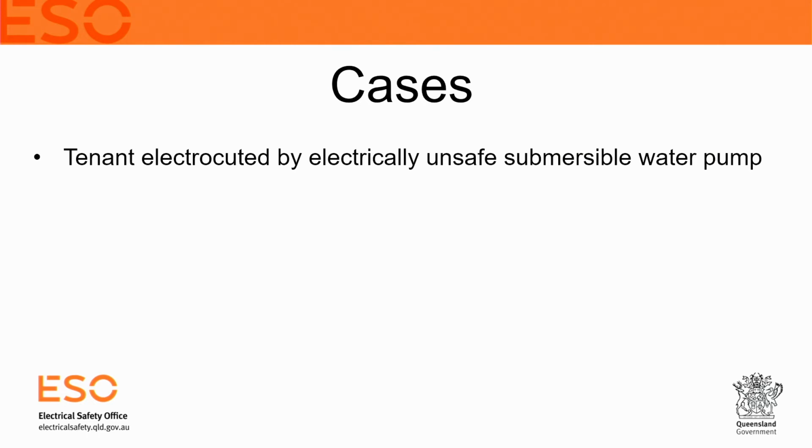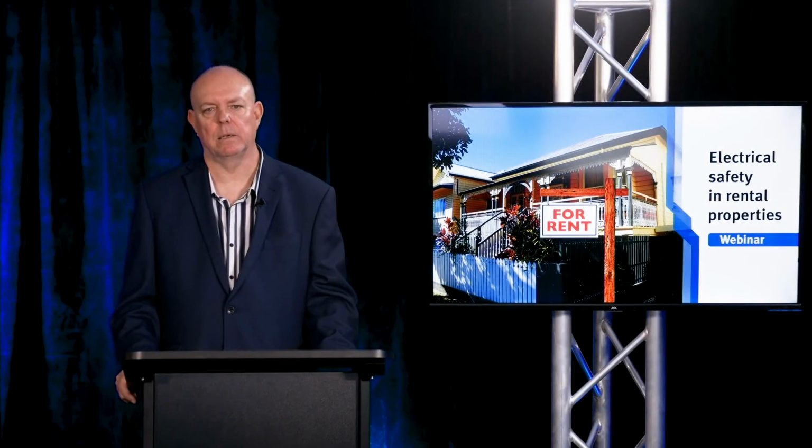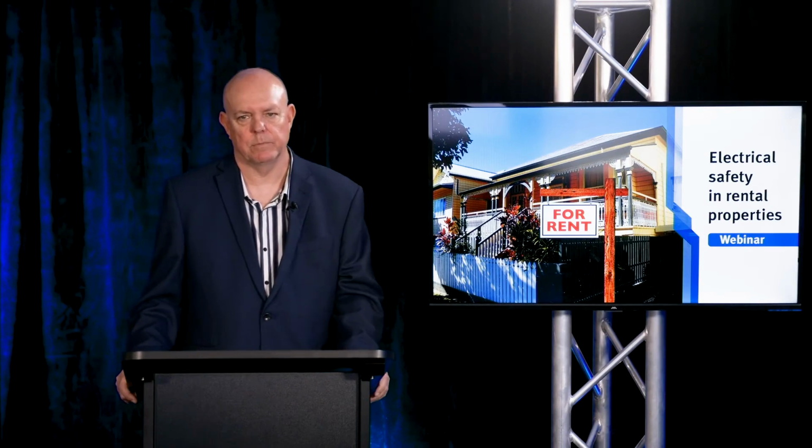That was a very tragic case where the water pump was found to have been electrically unsafe. In fact, it was quite dangerous, and that pump had been imported into Australia and purchased by another person. The importer of that water pump was found to be liable for that dangerous water pump. But tragically also, although there was a safety switch fitted to the premises, the safety switch wasn't attached to the circuit, which was an external circuit into which the pump had been plugged by means of an extension cord.